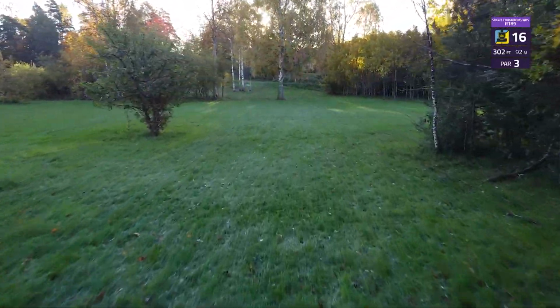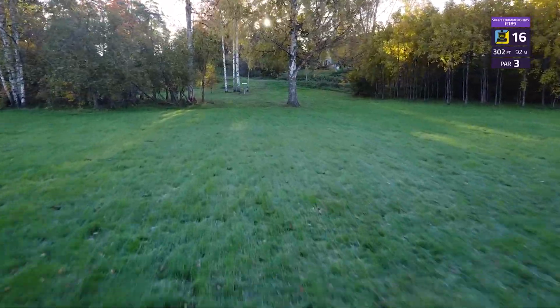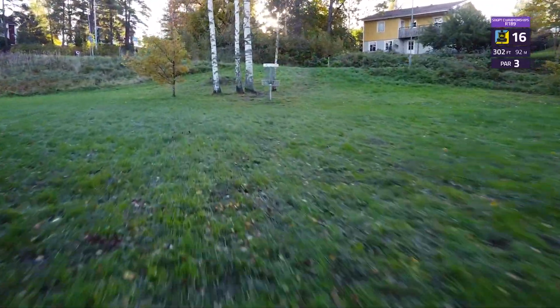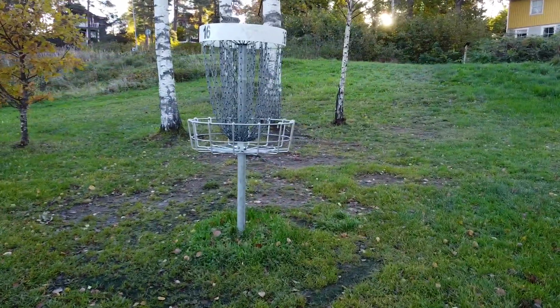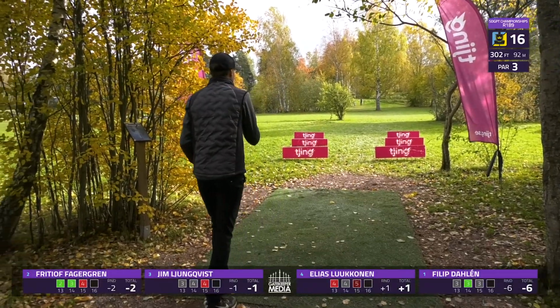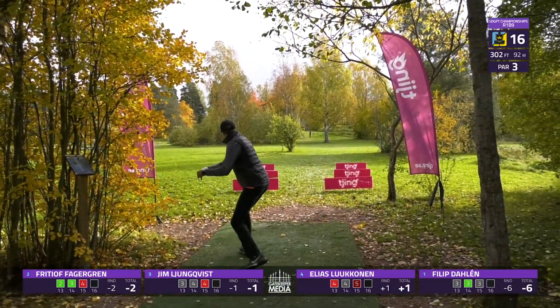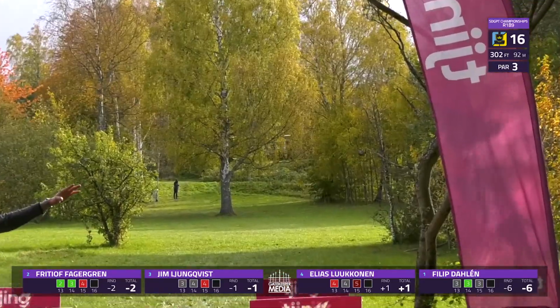Home stretch to this first round. Final 4 makes it as we go into hole 16. Just under 100 meters, 300 feet. Not really a lot of OB to contend with or danger. Just kind of throw your line here. You go to the left or the right of this tree.